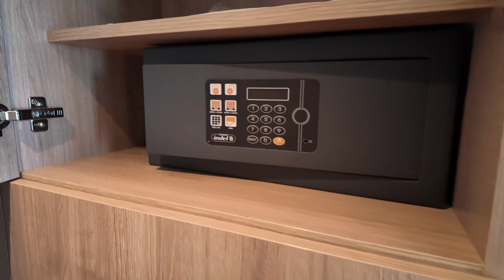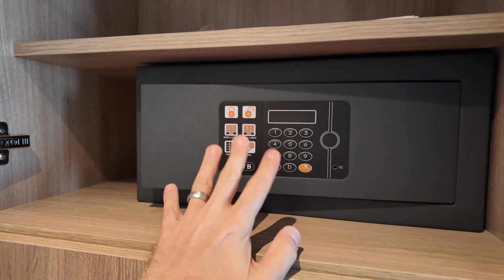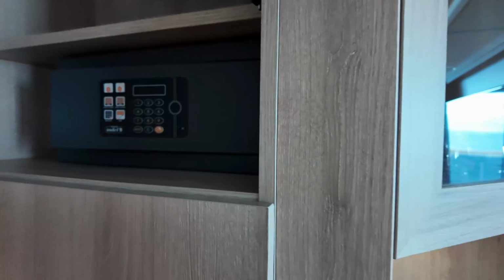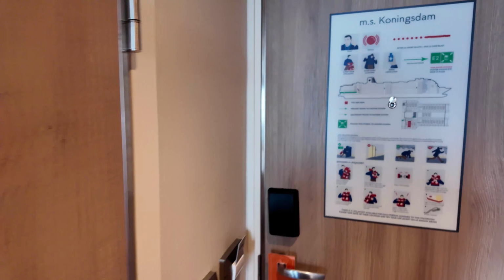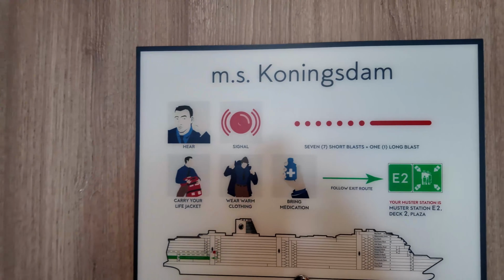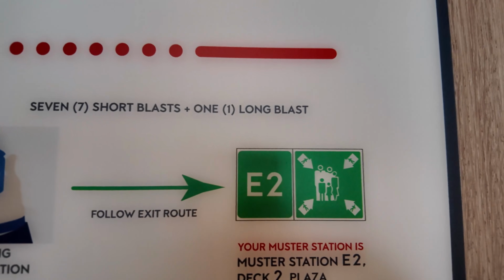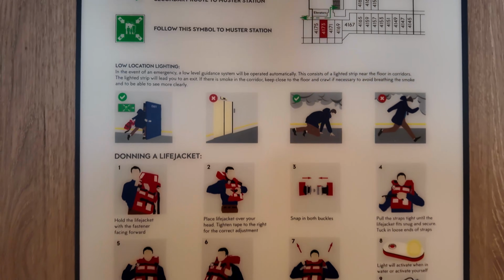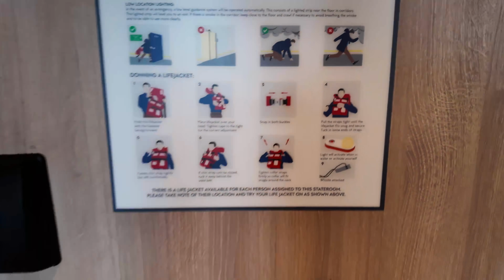Now here is the safe. Put your valuables, passport, whatnot in here during the day. Lock it up. It's easy. It's pretty self-explanatory. Lastly, before we do finally get to the bathroom, I did want to show you the emergency exit sign. It's got your muster location. It's got the layout of the ship and a few other important safety things you should know.